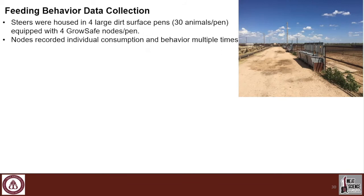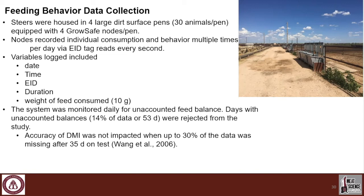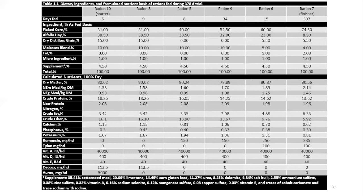We did have GrowSafe data, which I'm not going to share today, but I want you to know that there is GrowSafe data we're going to look at, maybe as some type of predictor of some of our endpoints that we might want to look at. This is the diet that they would have had. Again, pretty darn traditional of what you'd expect. And these were done at the AgriResearch, Dr. Bechtel's research feedlot.